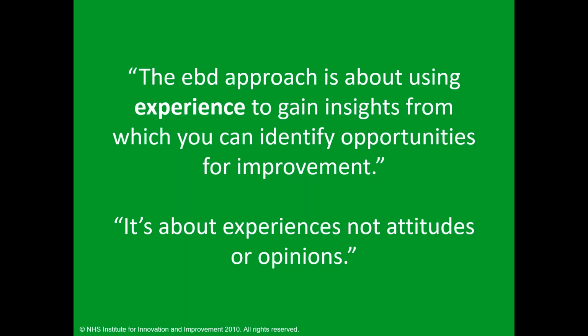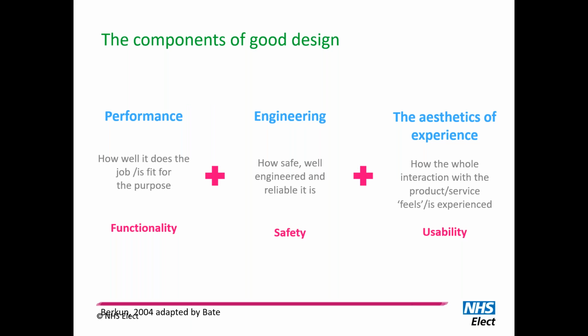So this methodology is really about using experience data to gain insights into what is happening from an individual's point of view, to identify opportunities for experience. It's about their experiences and how we make them feel, and they could be patients or staff. So it's not about attitudes or opinions.